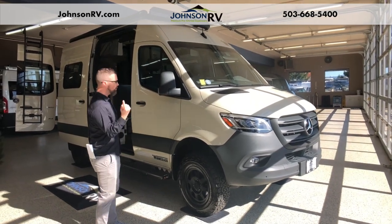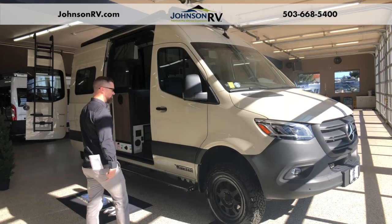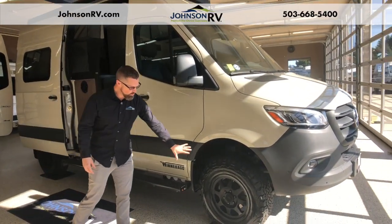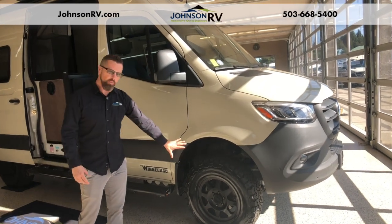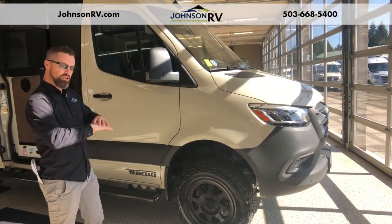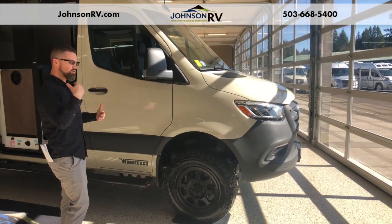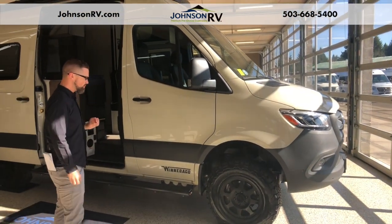So let's take a walk around the outside and then we'll hop on inside and take a look at some of the new features that they have. You can see we've ordered this one with the wheel and tire package. As they come standard, they're just with your standard Continental tires, but this is more of an aggressive tread so that you can go do a little bit more exploration.